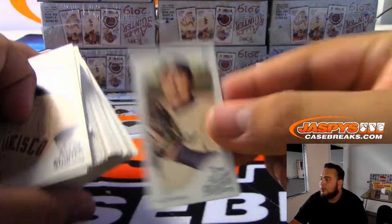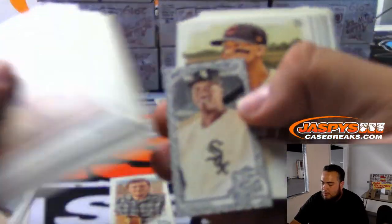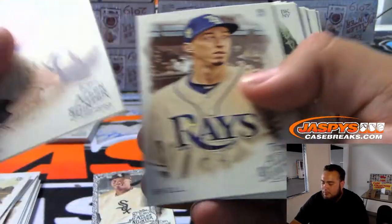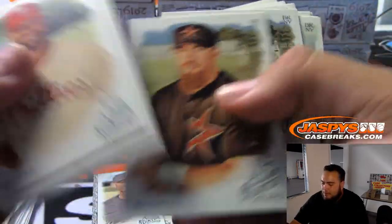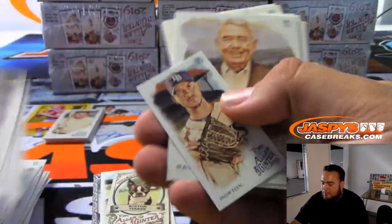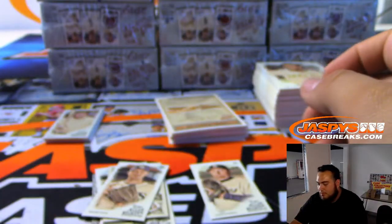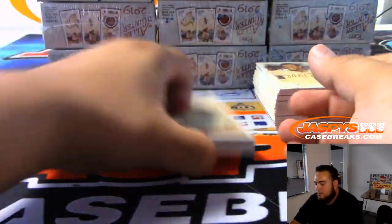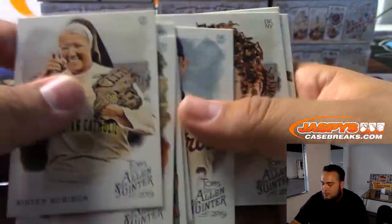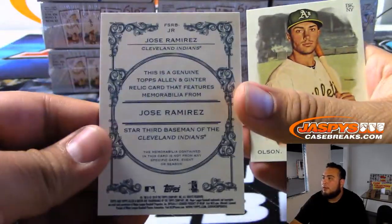Next one. A little mini there of Hoffman. Jimenez. Boston Terrier. Dawson. And Ramirez. Jose Ramirez.